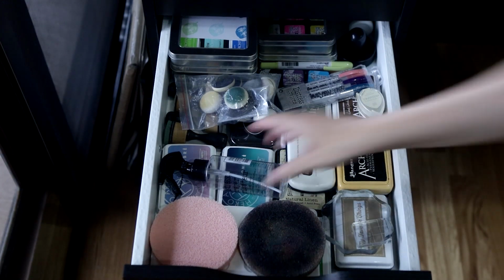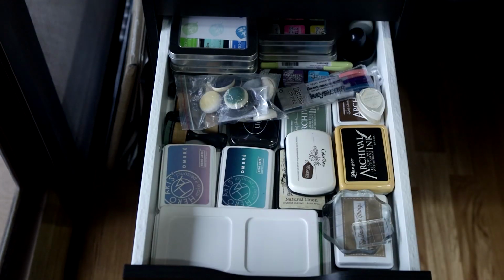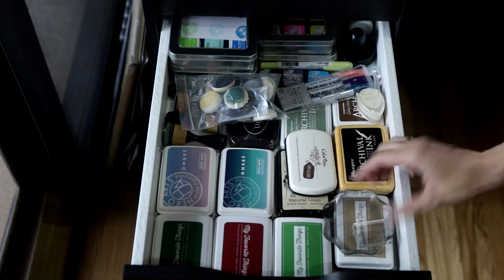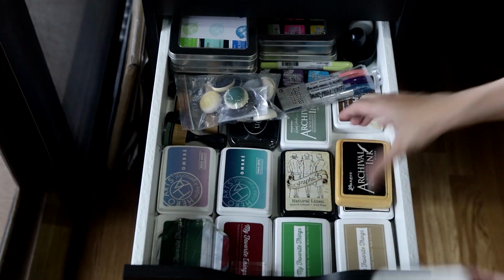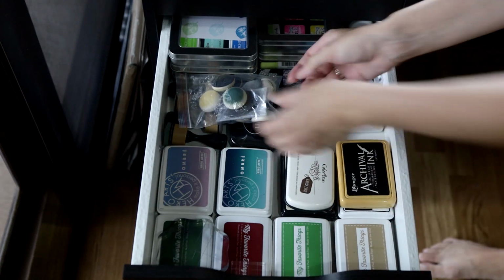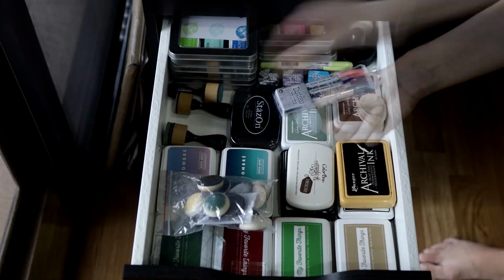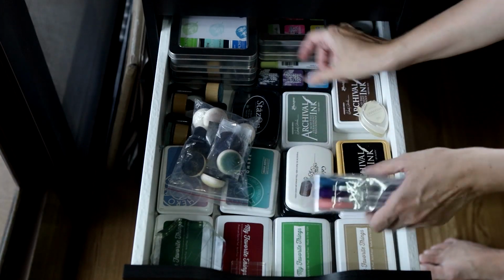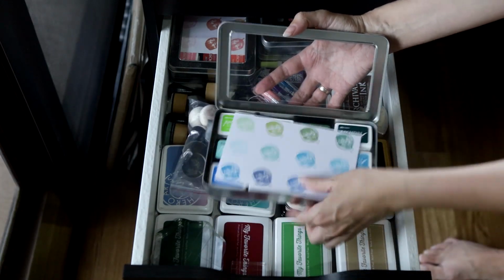The next one has all for stamping, my sprayer, sponge for cleaning my stamps, silicone mat, my inks, my acrylic blocks. I have more black inks, my blending tools, sponges, distress crayons, my archival inks with swatches.